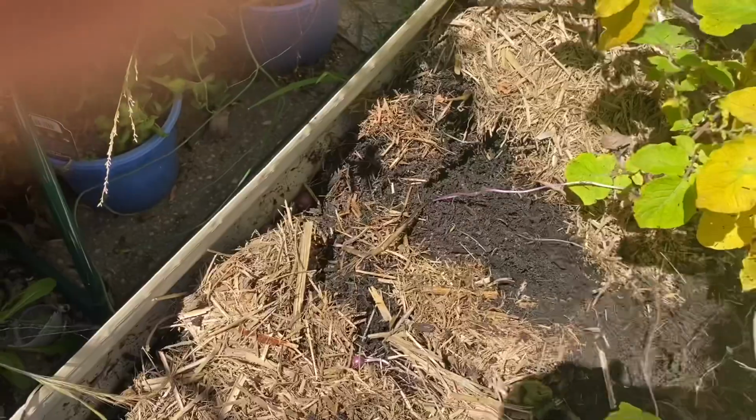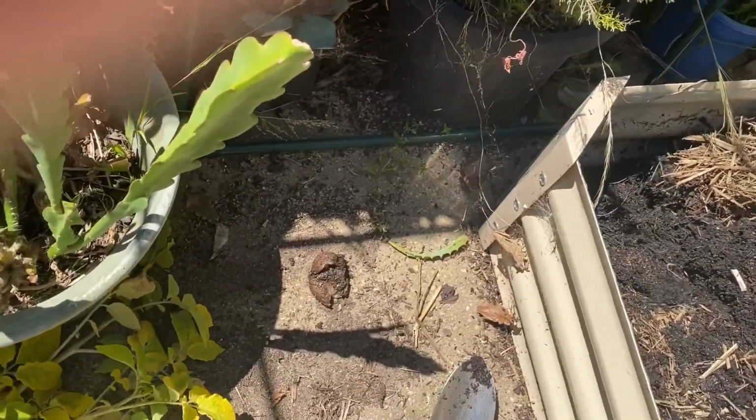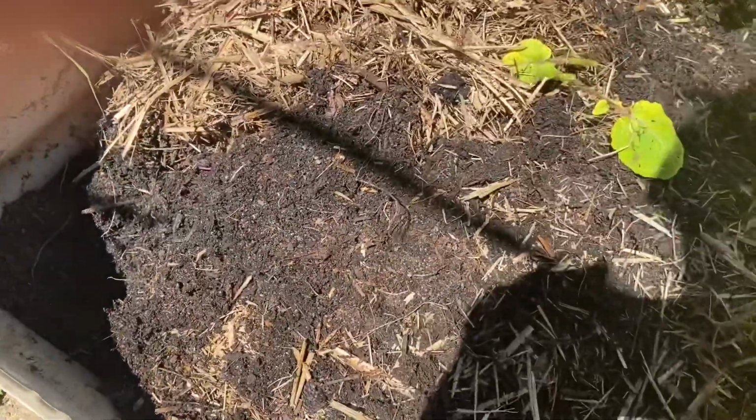Oh, I saw a purple potato. So I don't know what to grow on here. I do have those Nicola potatoes I was supposed to put out. Not really supposed to put potatoes in, especially when they just come straight out.